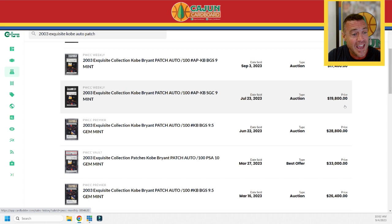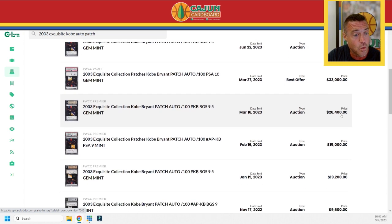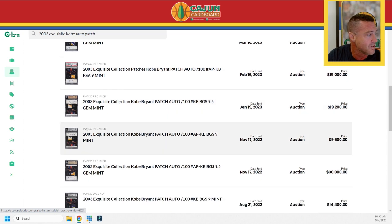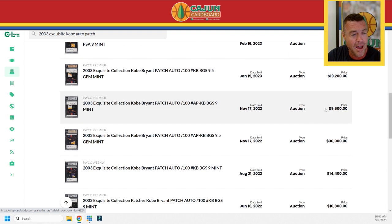17.4, 19.8, 28.8, 33,000, 26,000, 15,000. You've got to go back to this PSA 9 until you get below 17,400. Damn, somebody straight up stole this one for 9,600. That person's got to be feeling really good. In fact, that might be the same card.